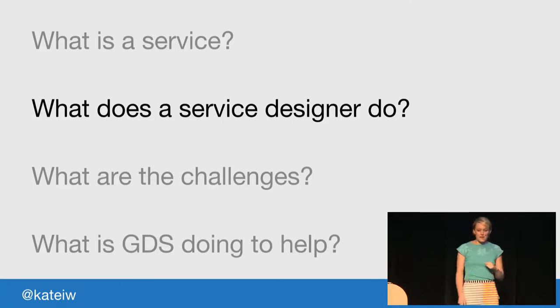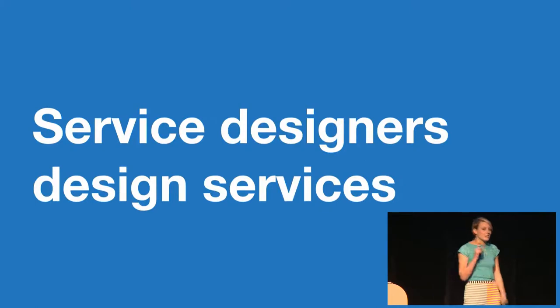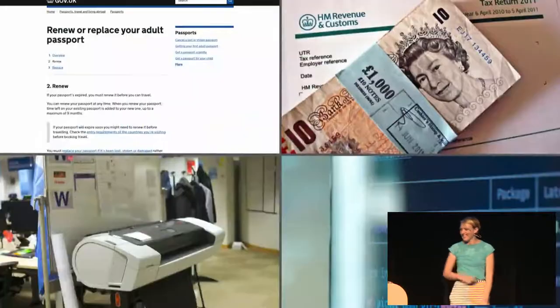So what is it that a service designer does? Well, of course, there's a simple answer to that as well. Service designers design services, but that's not very helpful. So let's expand on that a bit.